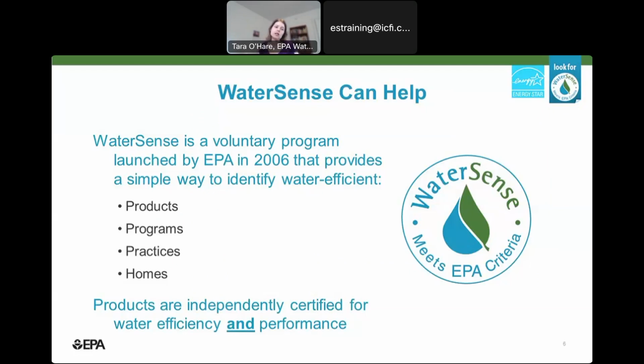Back in the early 90s, when low flow products first hit the market, they didn't work very well. So each one of our specifications includes a performance test and performance requirements to make sure that any WaterSense labeled product that you get, you can be sure that it will perform just as well as its standard counterparts.